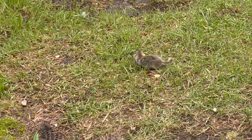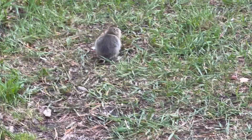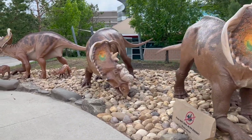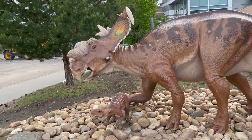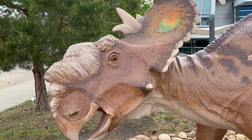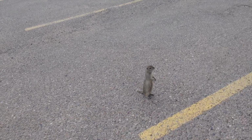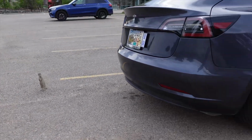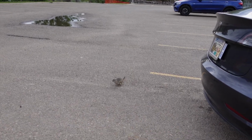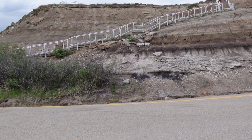Mm-hmm. These guys are everywhere. They're just not afraid of humans. No, they're really not. You're cute, buddy. You're real cute. Oh my god. Oh god, don't jump in the trunk. No, close the trunk. Close the trunk. Oh, that's amazing. It's really cute. He's adorable. Yeah, oh my goodness. They are everywhere.